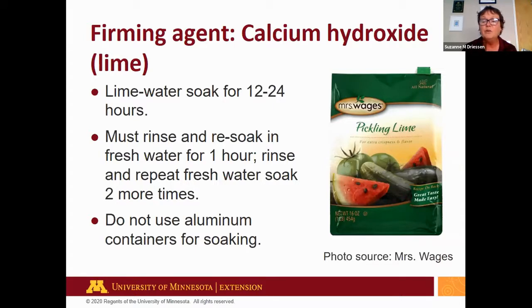So after the initial soak, you drain, rinse, and then re-soak the cucumbers in fresh water for 1 hour. Then you rinse and repeat that fresh water soak and rinsing step 2 more times. So you're doing that a total of 3 times. If used incorrectly, lime can be unsafe. And when you're using lime, make sure you're not using aluminum containers for soaking, as that lime can pit the aluminum, causing it to soak into the cucumbers and making them unsafe to consume. The rinsing process is, again, very important, because excess lime absorbed by the cucumbers can make the pickle unsafe to eat and increase the risk of botulism.